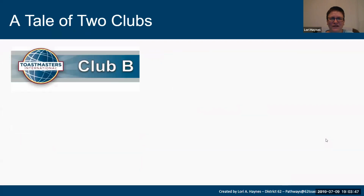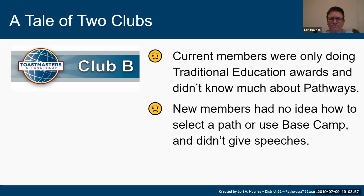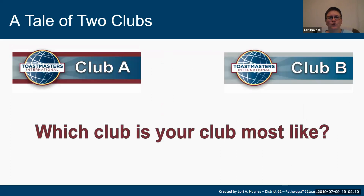Club B, on the other hand, things weren't going so well for this group. Current members were only doing Traditional Education Awards. They didn't know much about pathways. New members had no idea how to select a path or how to use Base Camp if they did have one. They weren't giving speeches. Members left the club. Which club is yours most like?